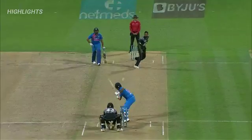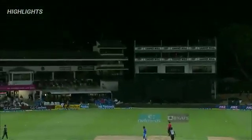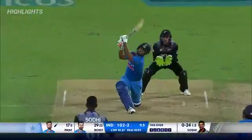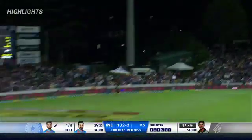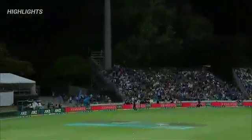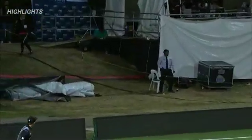Got this one well enough. That is down into the players' enclosure. Short boundary straight. He doesn't care. He's all about the quality of strike right now. And again, that'll be 6 more. He's got plenty on that. Up onto the bank, down towards our trucks. 16 from the over, 108 for 2, 10 gone.